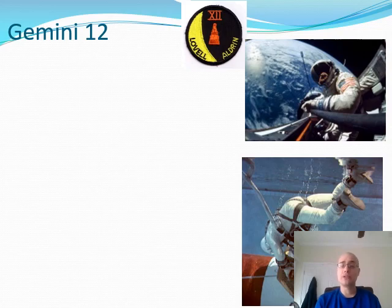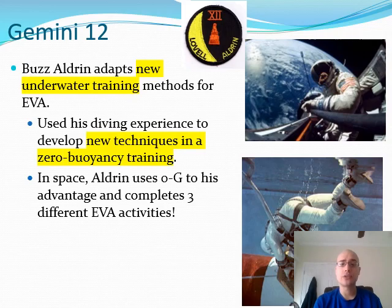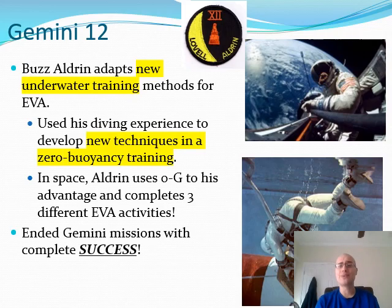But we do end the Gemini missions with complete success. So Buzz Aldrin says, you know what? All these training programs you have down here, using this crane, using this rope, us walking on the side of walls, that's not simulating outer space. So he comes up with zero buoyancy training, also known as underwater training. He uses his diving experience.